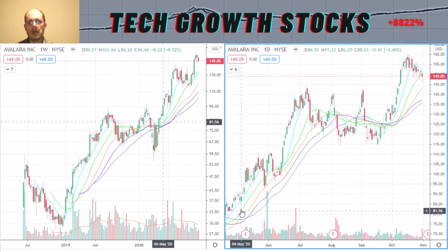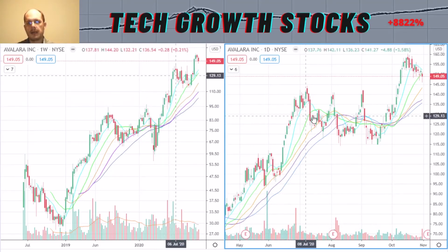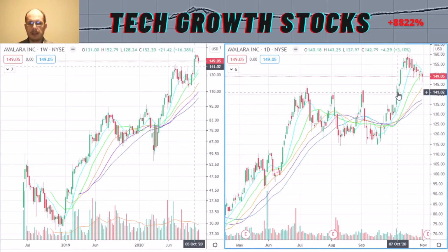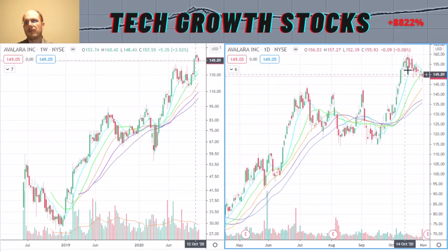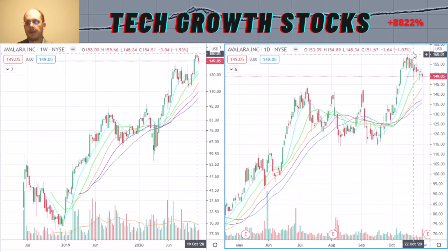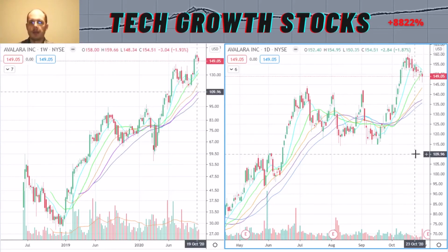In the short-term chart, we see here an uptrend and a sideways movement. The sideways movement started in June this year, and just recently, around the 8th of October, we broke out of that sideways movement, and it looks like it wants to build a high handle here a little bit and came back a little bit.